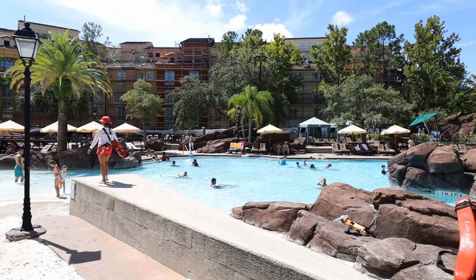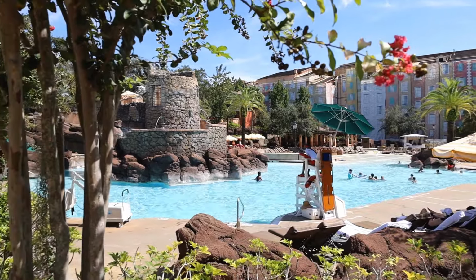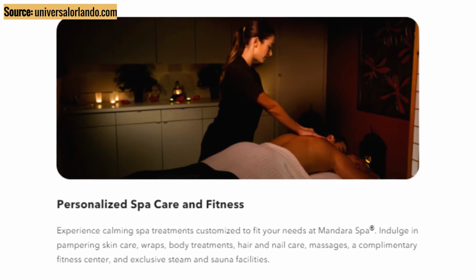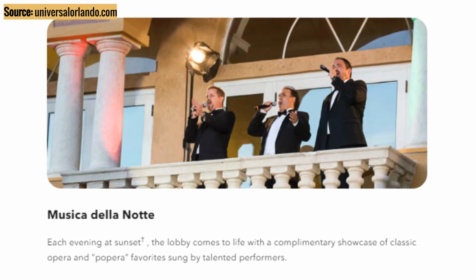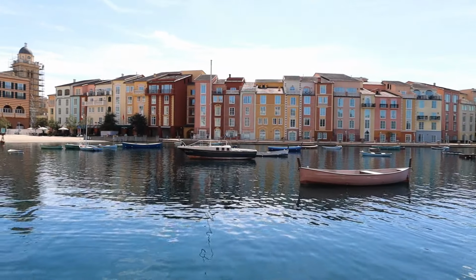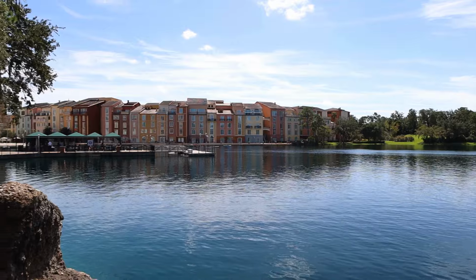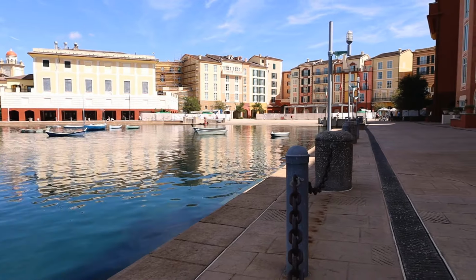The pool area also has some other daily activities that are held here. Other things offered here for recreation include an arcade, a spa experience, walking and jogging trails, and live musical performances at sunset. This hotel has a wonderful look to it, and will undoubtedly make you feel like you are on vacation in Italy. And that in turn makes your experience here something else. And you are going to be ultimately relaxed here while on property.